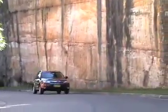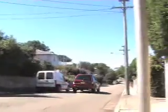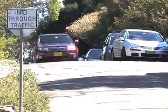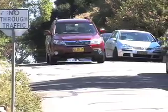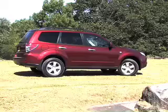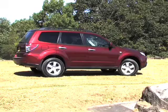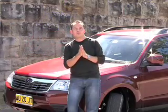Safety again is a feature for this Subaru. It gained the top 5-star ANCAP crashworthiness rating and got a 3-star pedestrian safety rating. Vehicle dynamics control, ABS and electronic brake force distribution is standard across the range, as are dual front, side and curtain airbags. Pricing for the all-new Forester starts at $30,490 for the base model X, right up to $46,990 for the XT Premium Auto.